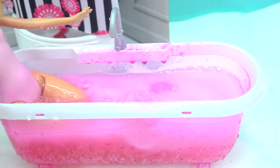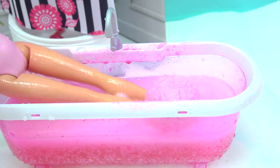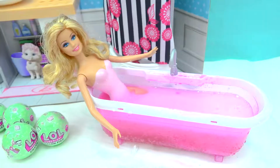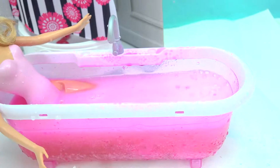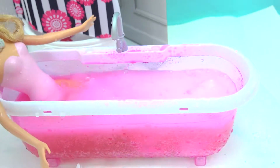Can we see some of these bath fizzies in there? Oh, we got a little bit of something peeking out right there. Something orange. Oh, look at the color of that one. Whoa, look at the color of this one too. Barbie's just gonna enjoy her bath. Mmm, smells so good. Not as strong as the blue and the green, but still very delicious smelling.